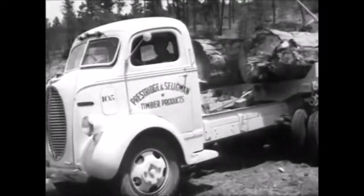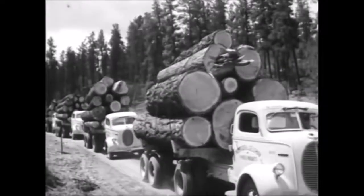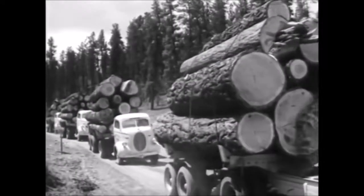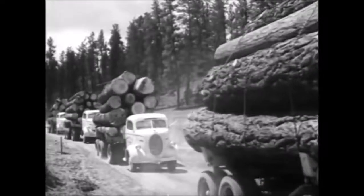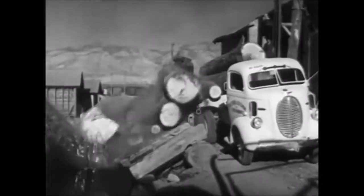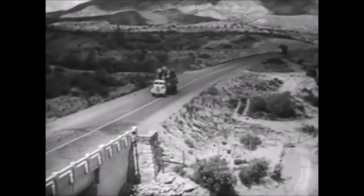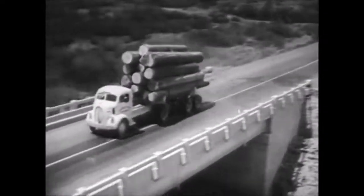And raw materials too. Products of the rich American earth. Backbone of America's industries. These too travel by truck. But where the truck is concerned, no job is too tough or too big. Powerful and sturdy, convenient, economical, fast. No wonder trucks play so large a part in carrying the nation's freight.